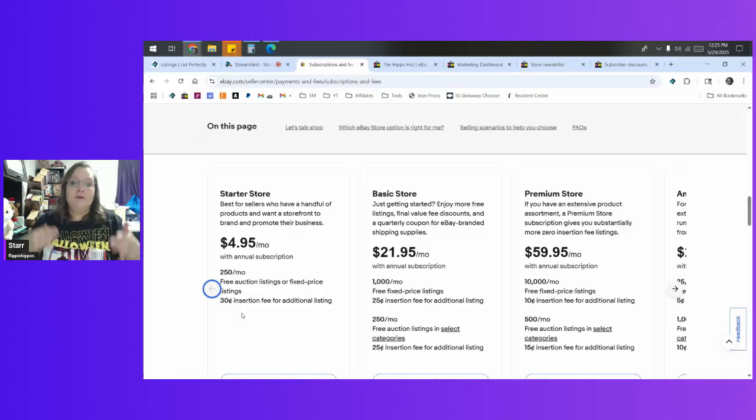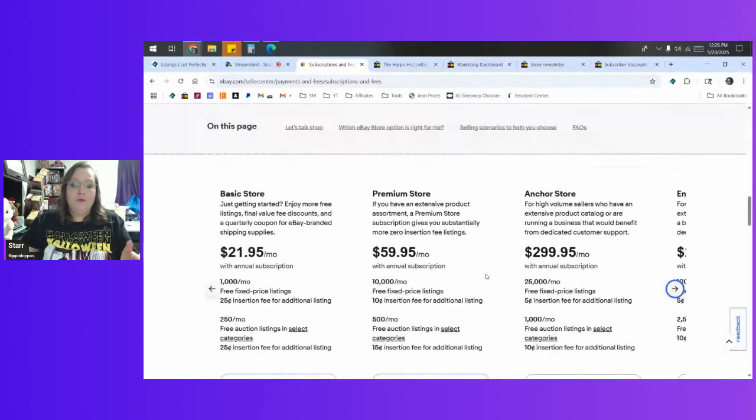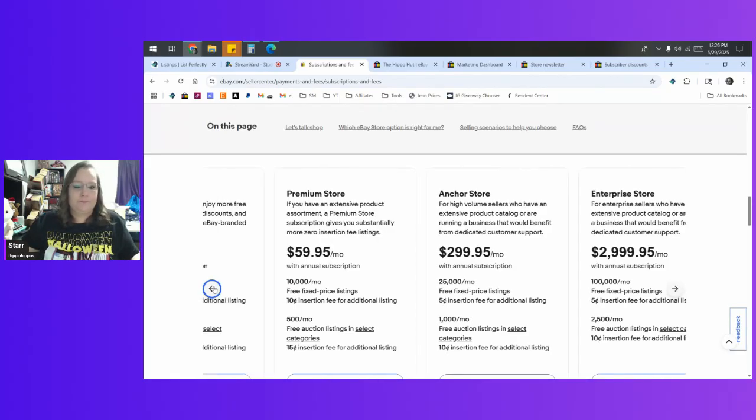Your basic store is $21.95 a month. You get 1,000 listings, with a 25-cent insertion fee, and 250 free auctions. With the premium store, for $59.95, you get 10,000 listings with a 10-cent insertion fee above that, and 500 auctions. The Anchor store is 25,000 listings per month and 1,000 auctions, and it's $300 a month. And then you can see the Enterprise store here. I don't think any of us are at the Enterprise level, but there it is for you.